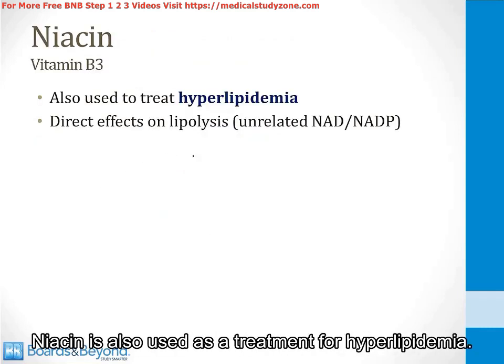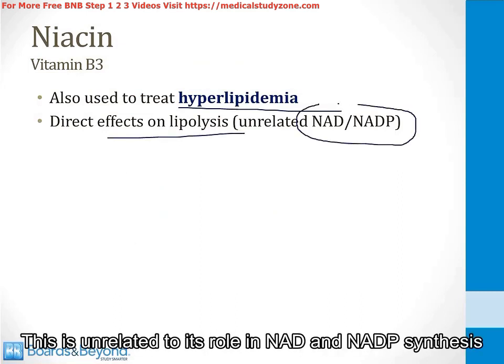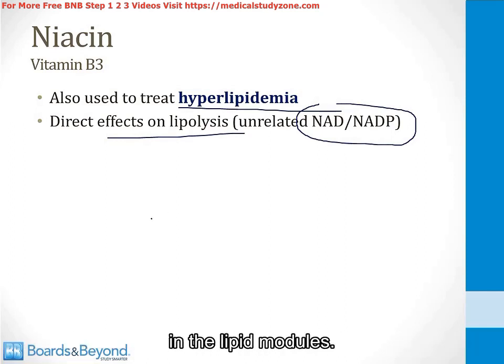Niacin is also used as a treatment for hyperlipidemia. It has direct effects on lipolysis. This is unrelated to its role in NAD and NADP synthesis, and I talk about the use of niacin in hyperlipidemia in the lipid modules.